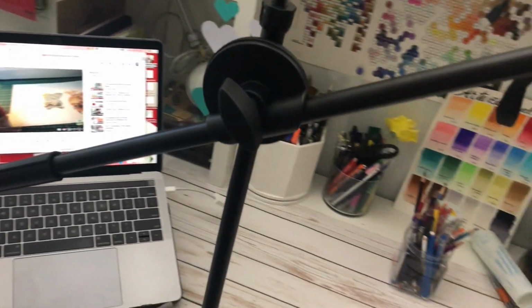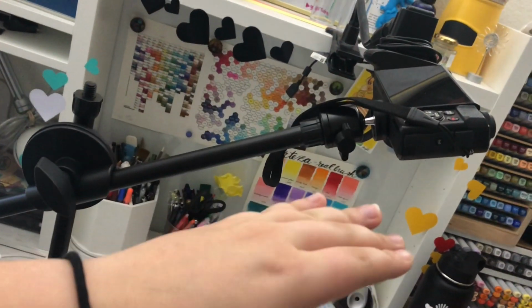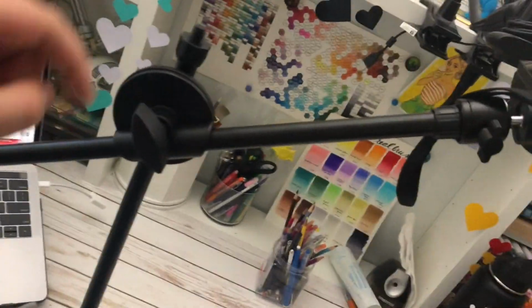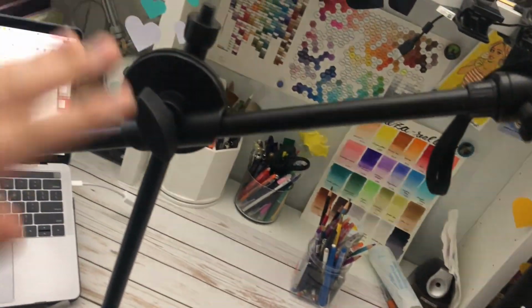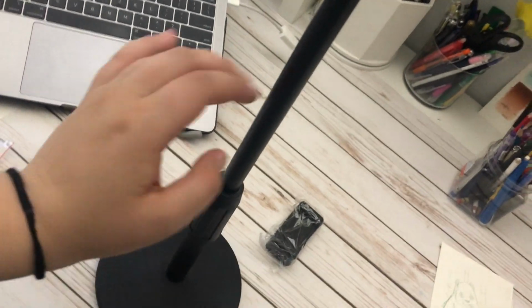And then depending on how far this is adjusted, to be honest, I tried to adjust it further out and the camera was too heavy, even though this camera weighs only about a pound. But it does allow me to attach the camera either to this base or to this base, and to attach either my phone or my camera. And you can adjust the height, and then it has this nice weighted base.